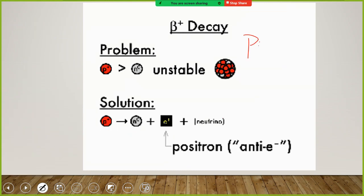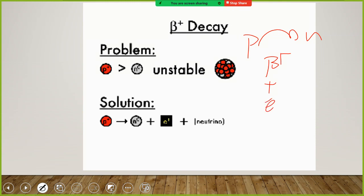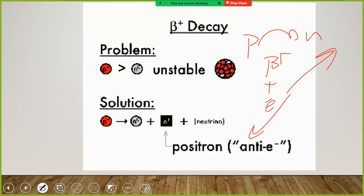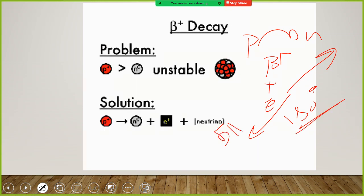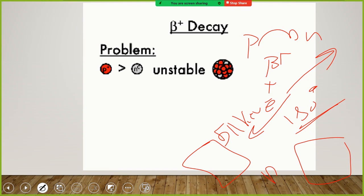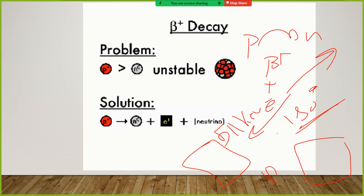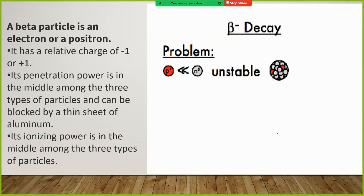By conversion of proton to neutron, it will produce beta plus or positron, which combines with an electron to give us two gamma photons 180 degrees to each other. Each one has an energy of 511 kilo electron volts, so it can be detected by the PET scanner to give us the image of patients and information about the tumor localization and tumor activity as well.